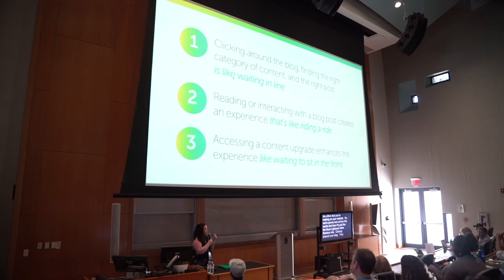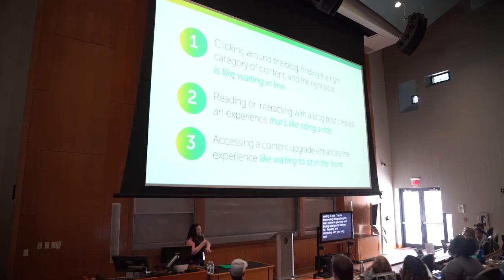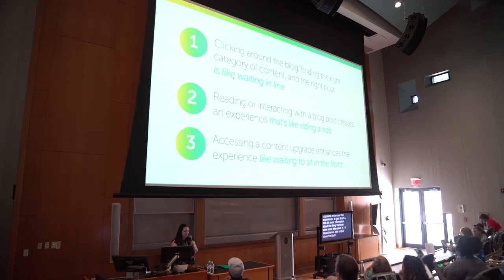It's like waiting in line. You're discovering things along the way, and you're on your way, you're finding what you're looking for. Reading and interacting with your blog post, moving through your content is like riding the ride. It's having the experience of being on the ride. Accessing content upgrades enhances that experience. It gets them a little bit more information about the thing that they were more interested in. It takes them a little further down that path of becoming a buyer, right?